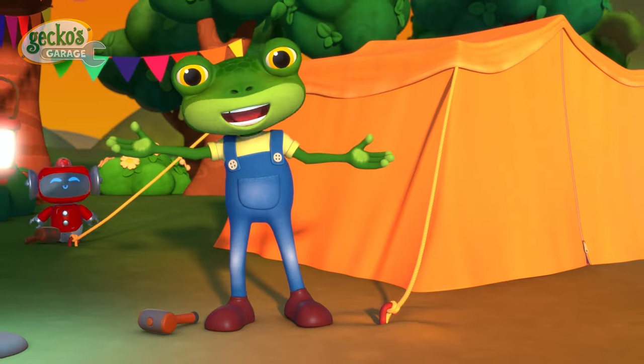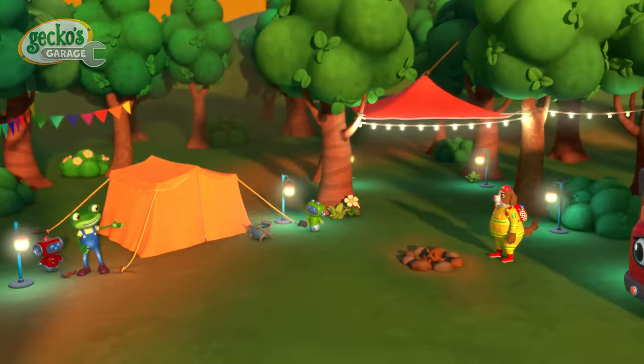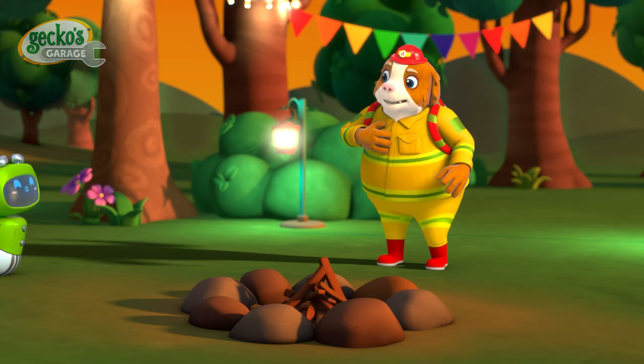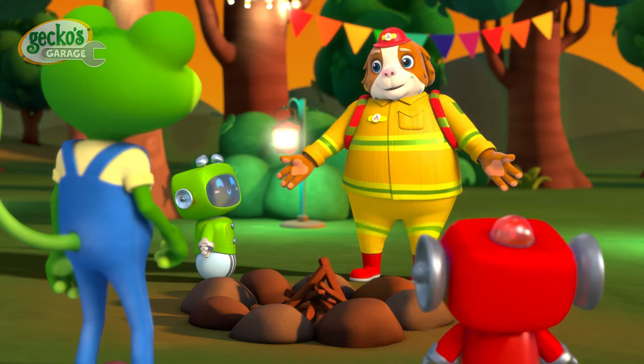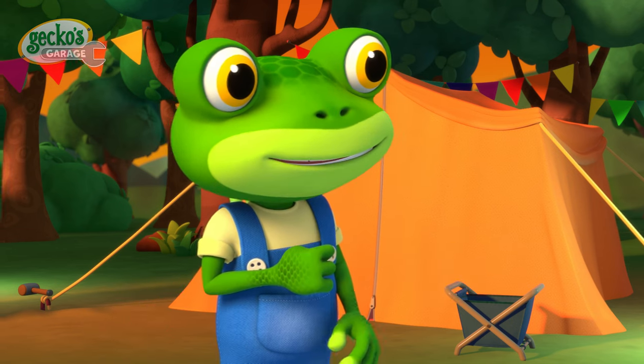In the great outdoors today on a camping trip with Fiona and Dandy. Gather round, everyone. Dandy's here with some campsite rules to make sure we all stay safe. It's important to know how to have fun and be safe.